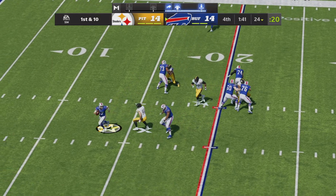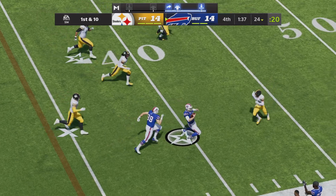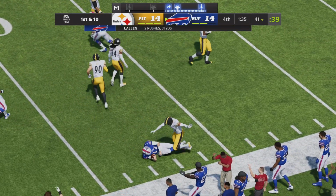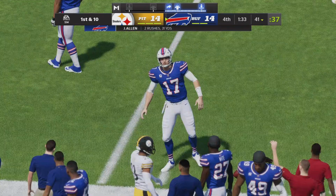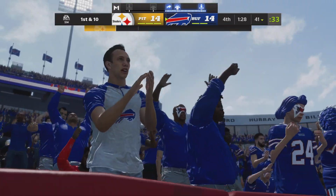Allen. Escaping the pressure right. And he's got some space here. And this turns into a nice gain with a slide at the end. Able to make something out of nothing there. 17 yards and a 1st down.